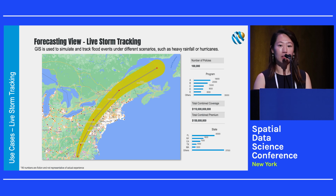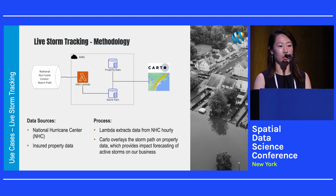So this is the front end. The back end is actually quite simple. On an hourly basis, we pull data from the National Hurricane Center that gets deposited into a PostgreSQL database and combined with our own policy data in the Carto front end. So all of the filtering and calculation is done within Carto itself.